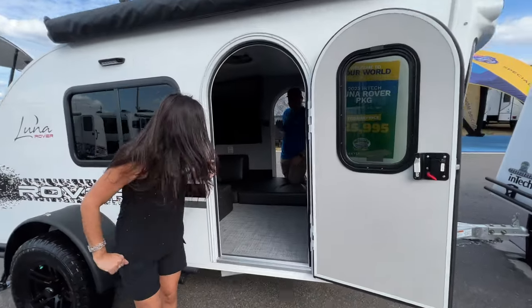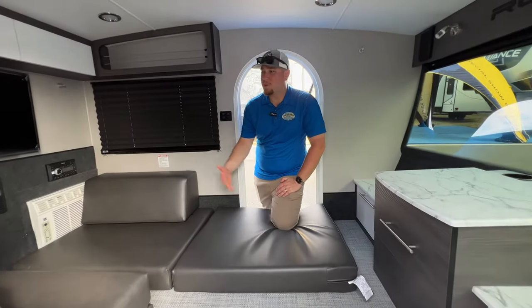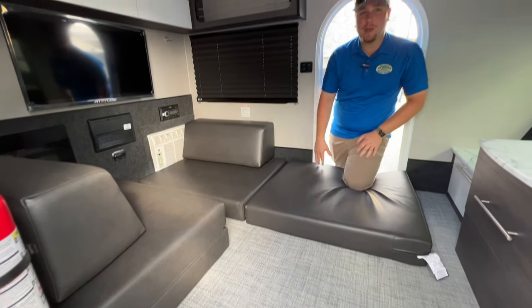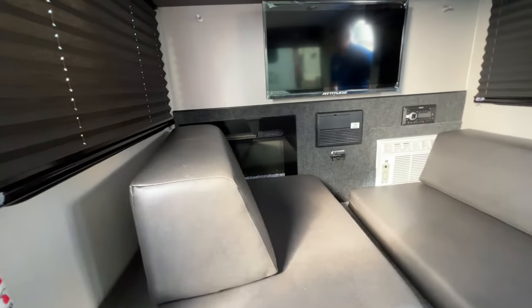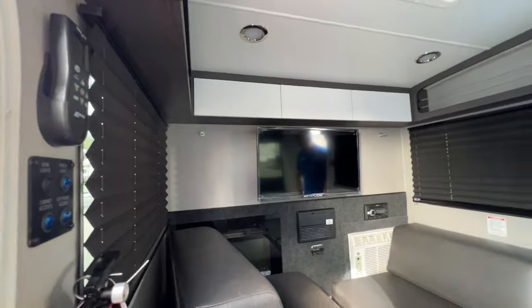Hey, Zach. Hey, guys. So come on in here. This is the Intech Luna Rover. It's the smallest of the Intech lineup. As you can see, you have your pads to make either your couch or your bed. You have a full-sized air conditioner, as well as a nice fireplace that does throw off a good amount of heat. You got an RV TV and then plenty of storage up above.